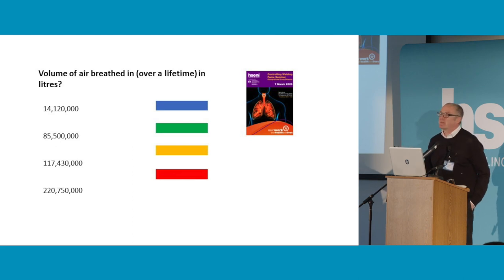Right, so what am I bid for an extremely large number? We've got 14 million there. Anybody willing to put their hand up? Someone scratching their nose at the back, not wanting to commit? These numbers are enormous, aren't they? 85 million litres. Somebody definitely committed there, I think. What about, now we're getting up to enormous numbers, 117 million litres of air that you'll breathe in an average lifetime. Don't forget, 70 years old, breathing about 12 per minute, just to give the game away a bit. And what about the final number, 220 million litres? Definitely no one there. Is everyone all asleep?